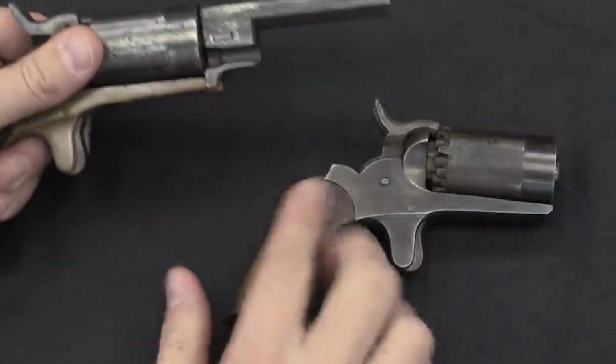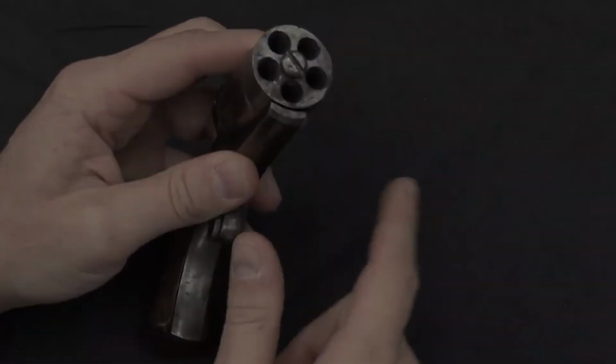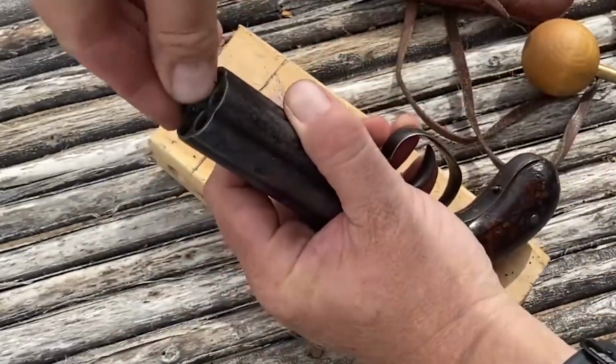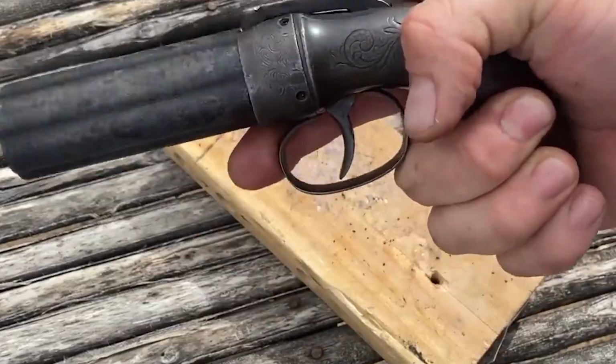Despite its popularity, the Pepperbox Revolver had some significant drawbacks. It was also expensive to manufacture, making it less accessible to the average person. The Pepperbox Revolver still remains a rare and highly collectible firearm. Its unique design and place in history make it a favorite among gun enthusiasts and collectors alike.